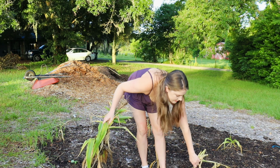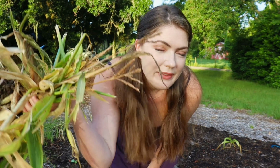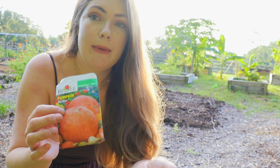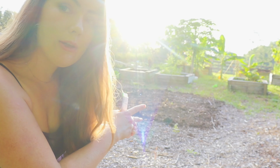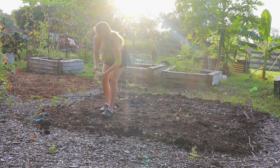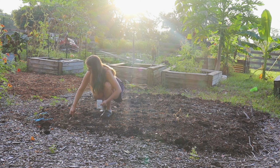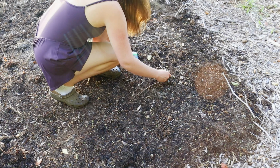Gotta pull out all this sad corn first. They tried their best. It just wasn't gonna work out. So I'm going to plant out my Big Max pumpkin seeds in this little patch right here. I feel like that would be a really good place, because they'd have plenty of room to sprawl out, and that would be a really good pumpkin patch. Now this area, I wanna say, is about 10 by 10.